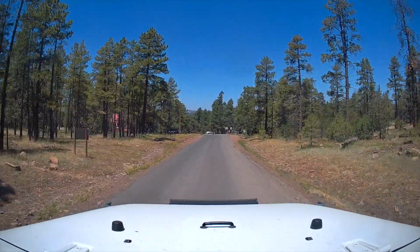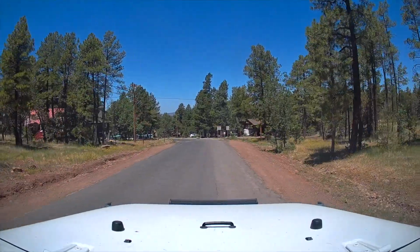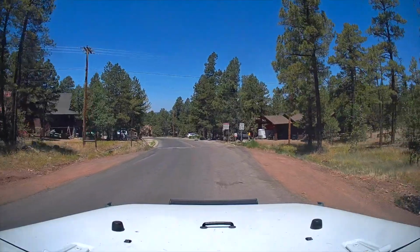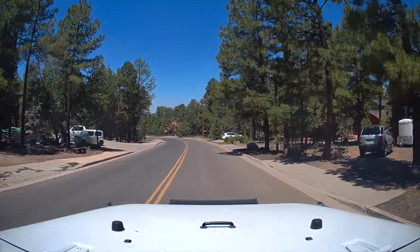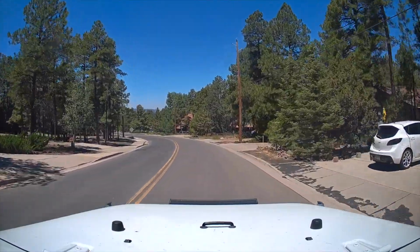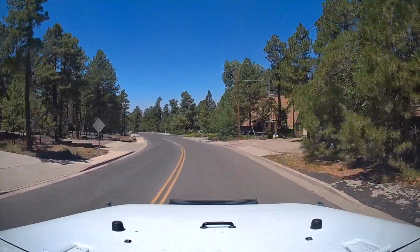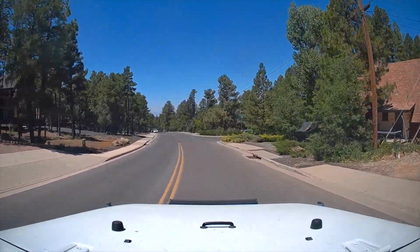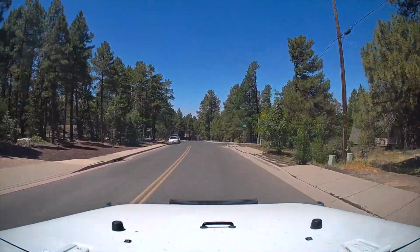That's not bad. Nice little spot if you want to boondock near Munds Park. It's not far from town if you need to come in and get ice or something. Or play golf. Go have a drink at the Pinewood Bar Saloon.